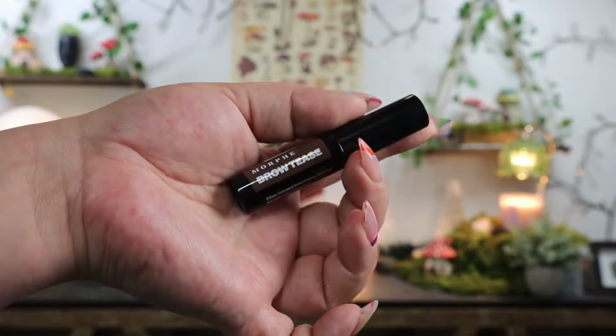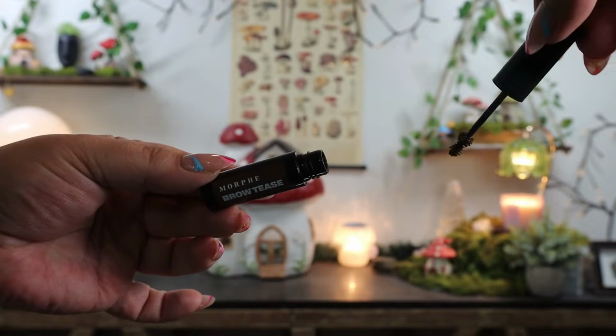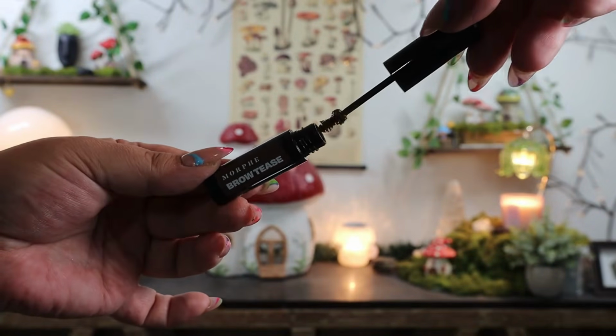Okay, so now we're going to move along to brows. And I picked up two products. And I'm going to do it a little different than how I usually do my brows. I usually fill them in and then use a clear brow gel. But I did buy one that wasn't clear. I have the Morphe Brow Tease. This is a fiber-infused volumizing mousse. They have 10 shades available, and I picked mine up in the shade Cold Brew.